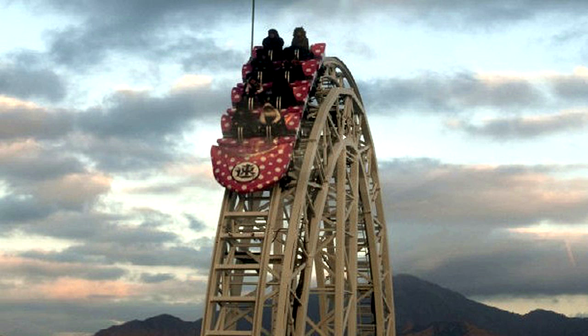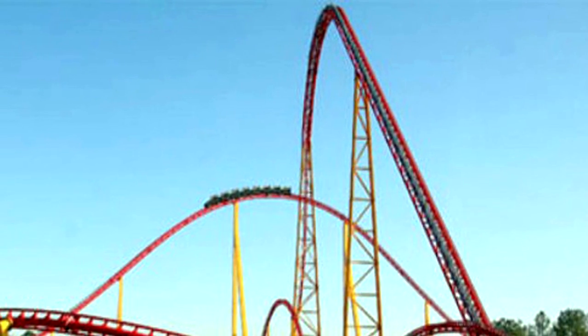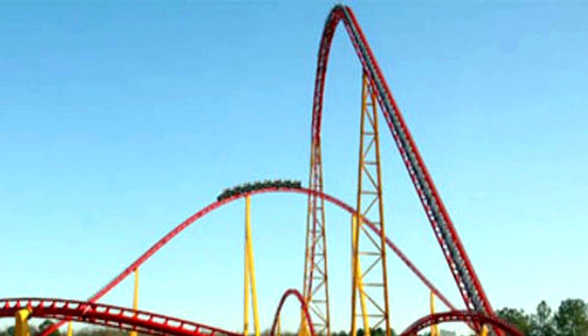18. When the Dodonpa opened in 2001, it was the world's fastest roller coaster, a record that has since been broken, even though this famous roller coaster located at Fuji-Q Highland Park in Japan is still one of the 5 fastest.